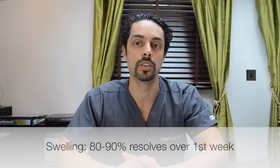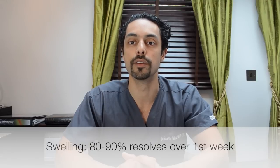So if we take the first of those elements, what do we mean by recovery? Well, common things such as bruising and swelling, 80 to 90% of the bruising and swelling will have disappeared in the first week. And when we're looking at upper eyelid surgery and upper blepharoplasty, the majority of patients can go back to social activities and professional activities within a 1 week time point.